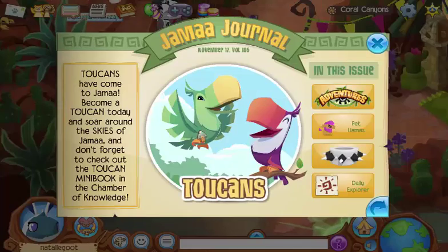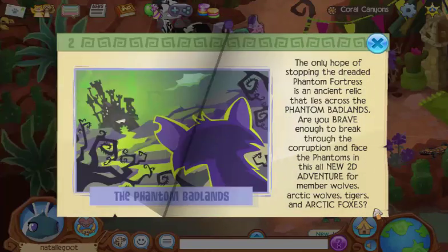Let's go back. Okay. Toucans have come to Jamaa. Become a toucan today and soar around the skies of Jamaa. Don't forget to check out the toucan mini book in the Chamber of Knowledge. So, toucans, they look so happy, so cool. I still want to get one.